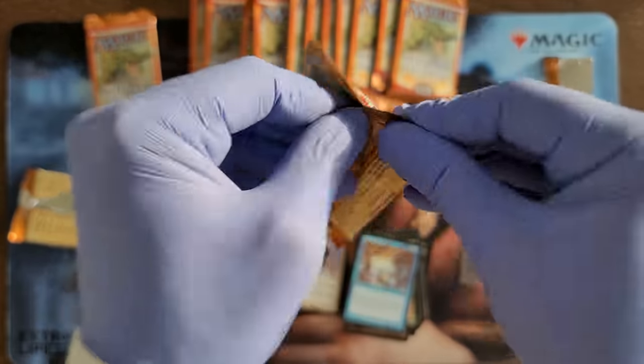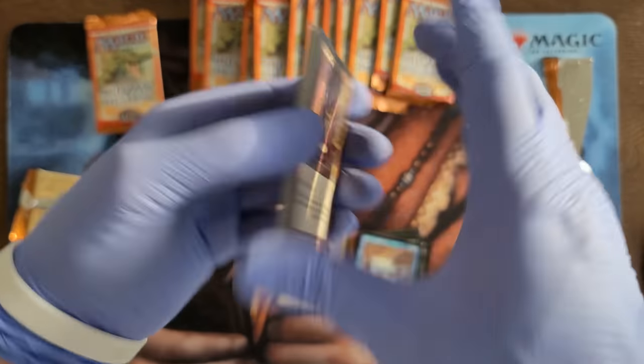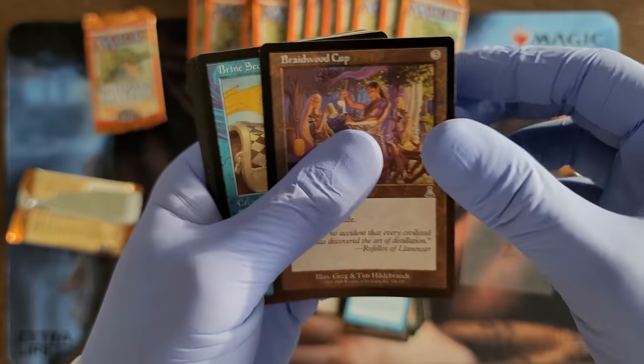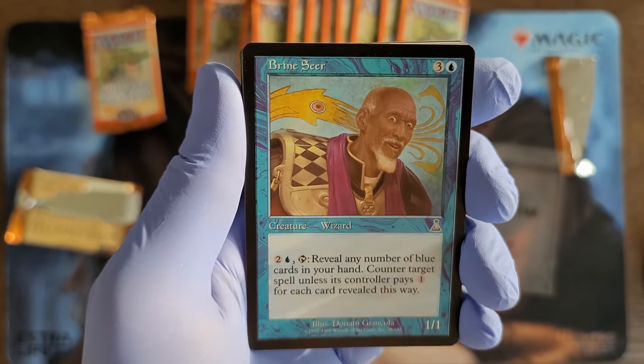But we got a second pack. Don't give up yet, Mark. It ain't over. Oh, man. That is Urza's Destiny right there. That is Urza's Destiny. Oh, I'm feeling it. I'm feeling like this guy.